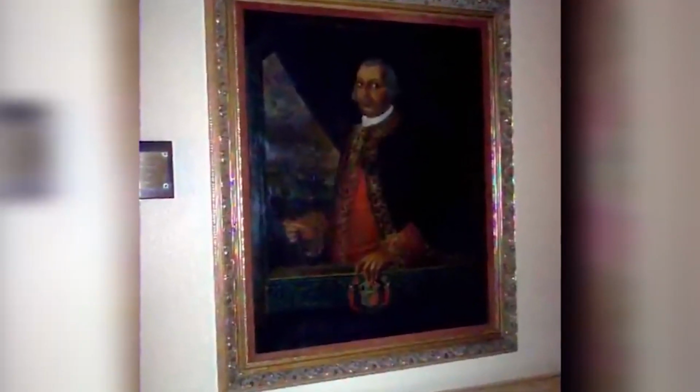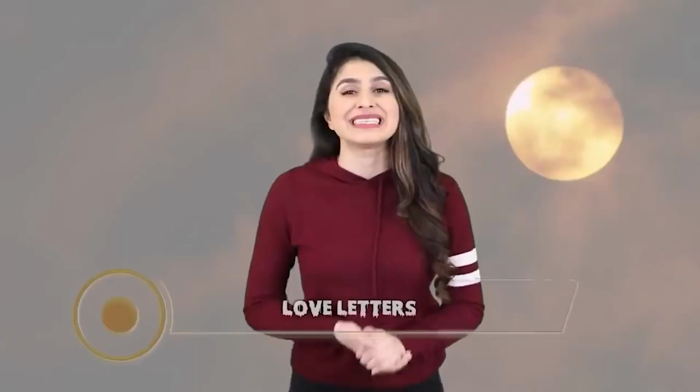Many believe the ghost of Bernardo haunts this painting, and it seems pretty legit to me. This story has pros and cons. Cons, that painting is haunted by a ghost, and ghosts are never good, and pros, at least he's a well-mannered ghost. At number 4 is love letters.